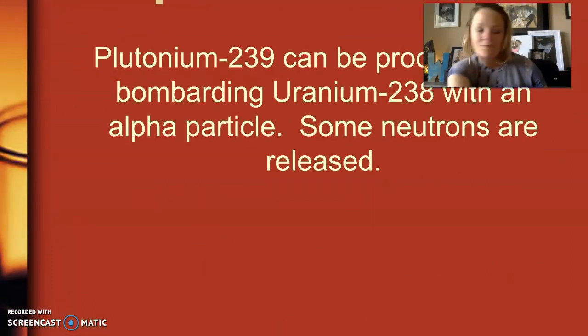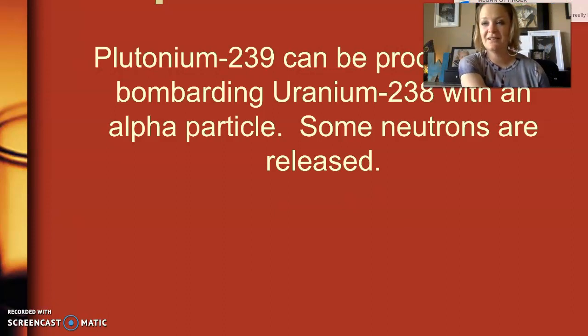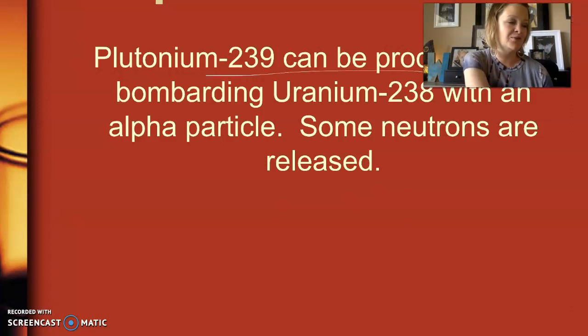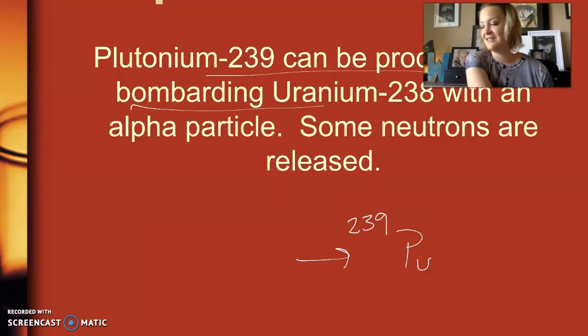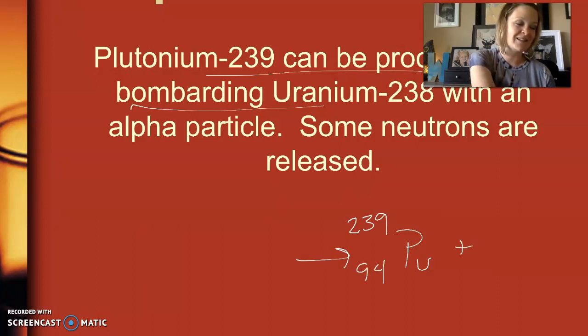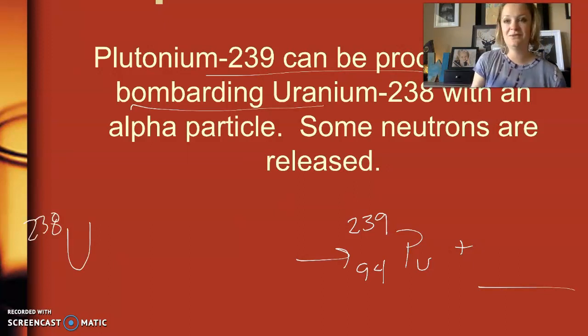Plutonium, so Pu. First, maybe read it. It says that it can be produced by hitting uranium with an alpha particle. So plutonium is going to be over here because we're making it. And its mass number is 239. And you'd look at the periodic table and see that plutonium is number 94. We're making other stuff. But in order to make it, we're taking uranium, 238.